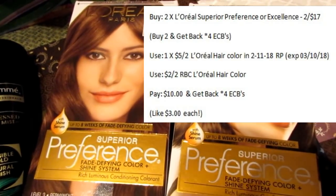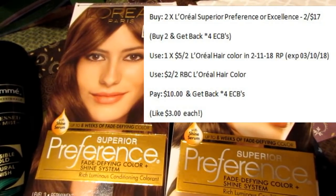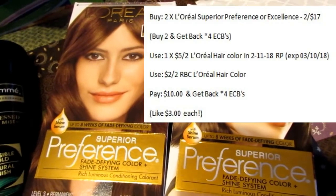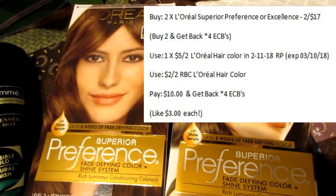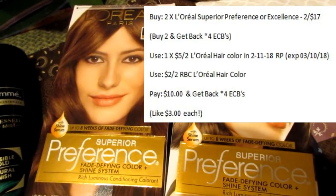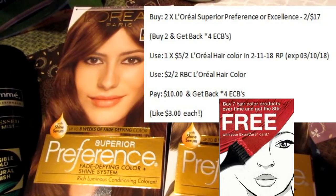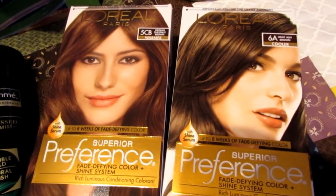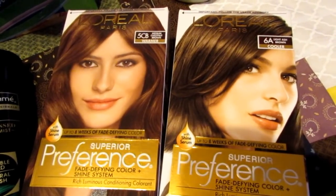I also had a $2 off of 2 L'Oreal hair color red box coupon. That made me pay $10 and get back 4 ECBs, making those only $3 a box. Plus, not only does it apply to beauty, but this takes me over my buy 7 get 1 free limit on that deal, so I should be getting a coupon for a free box of hair color.